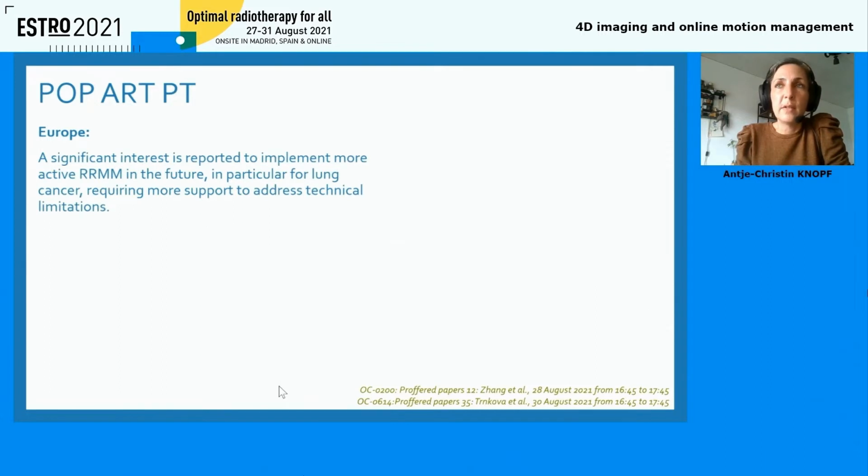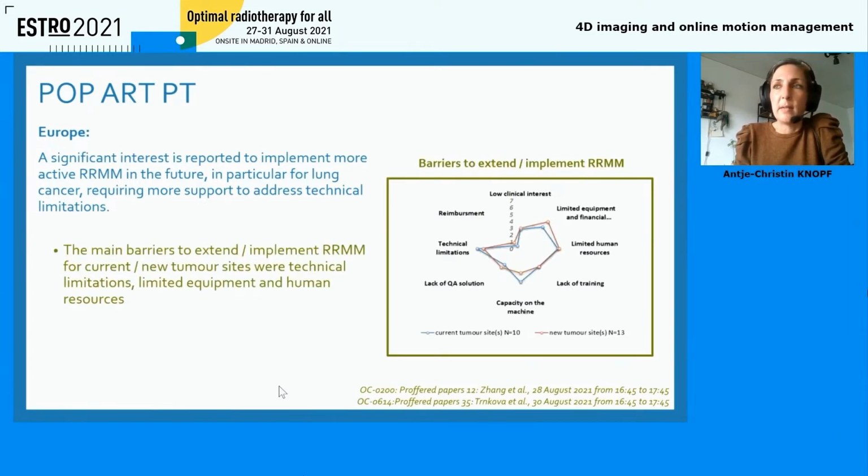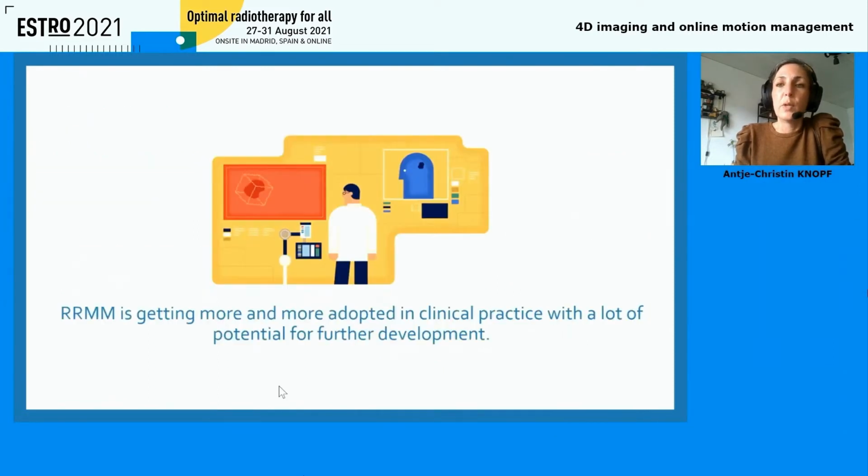So there is a significant interest reported to implement these active real-time respiratory motion management techniques in the future. And we asked what the barriers are at the moment for implementing that. It was reported that mainly technical limitations, limitations in the equipment or human resources currently hinder the implementation of a wider range of real-time respiratory motion management. So one can basically state that real-time respiratory motion management is getting more and more adopted in clinical practice with a lot of potential for further development in the particle world.